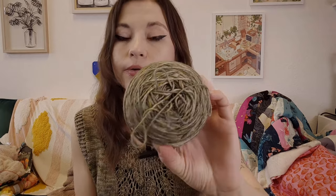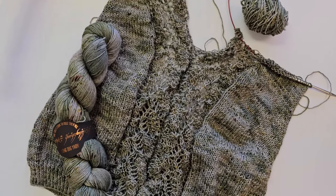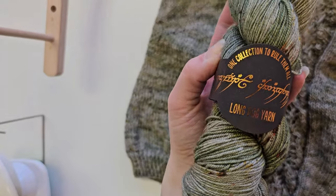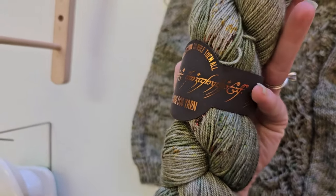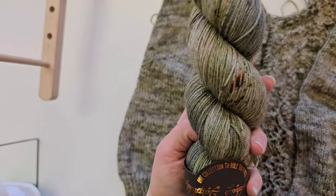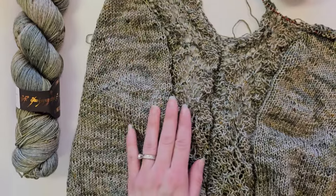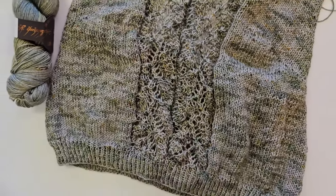So the yarn that I used is this beautiful yarn right here from Long Dog Yarn. This was from Brandy's One Collection to Rule Them All, a Lord of the Rings collection. This is the Shortcut to Mushrooms colorway, but it's much deeper than a lot of the sample photos because this base is Merino, Silk and Yak, and that is a gorgeous, luxurious base. I wish that I could only knit with this forever.